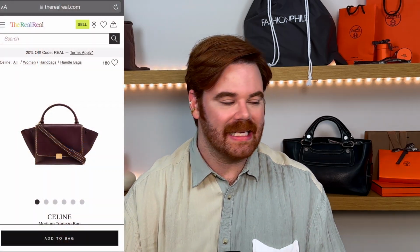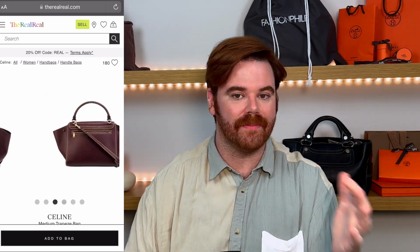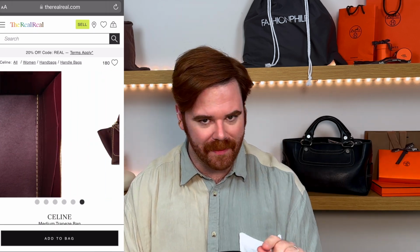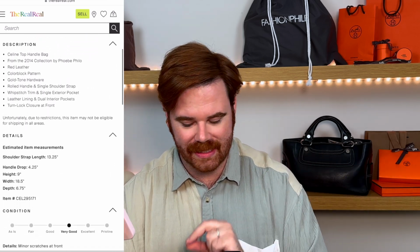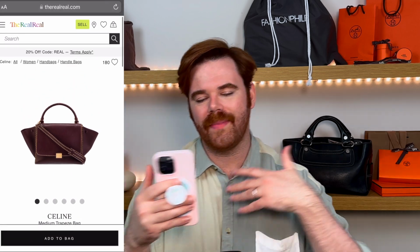All right, now this next one, this is the medium trapeze. And listen guys, I tried so hard to make the medium trapeze work for me. I think it's a beautiful bag. To actually access it, you have to open a little hatch, do the turn lock. Such a moment. Now this one's giving me Fendi Selleria vibes with those very large overpronounced hand-stitched seams along the edges. This is from 2014. It's in a red leather, so you're leaning into that burgundy aesthetic that's so hot right now.